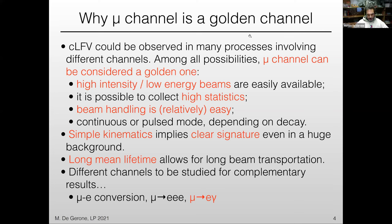You can have beams both in continuous or in pulsed mode. And this is very useful because depending on the kind of decay you're looking for, you will need a different beam configuration. And also the kinematics of this decay is very simple. It has a clear signature, even inside a huge background, so it's quite easy to recognize such a decay. And moreover, the characteristic of the muon, mainly its long mean lifetime, allows for long beam transportation, and this makes everything a little bit easier.